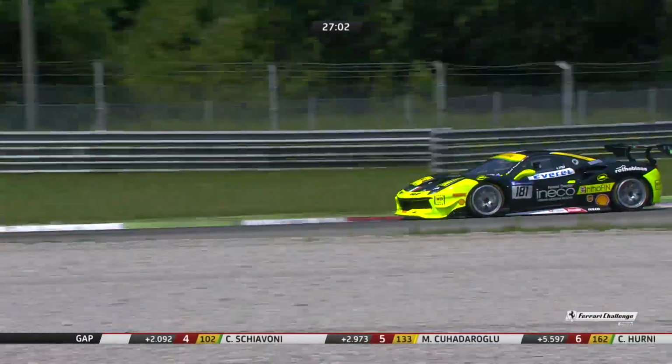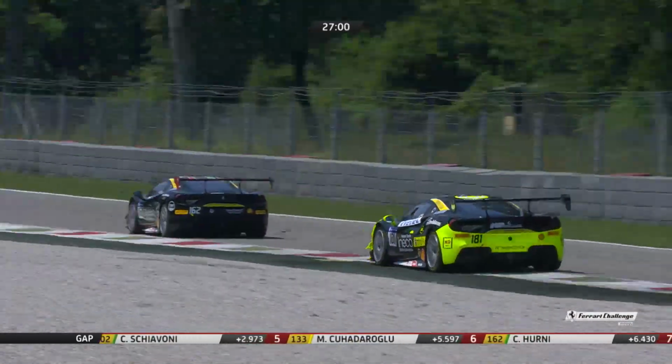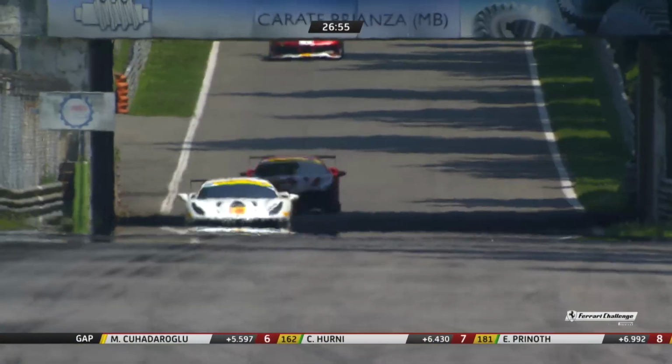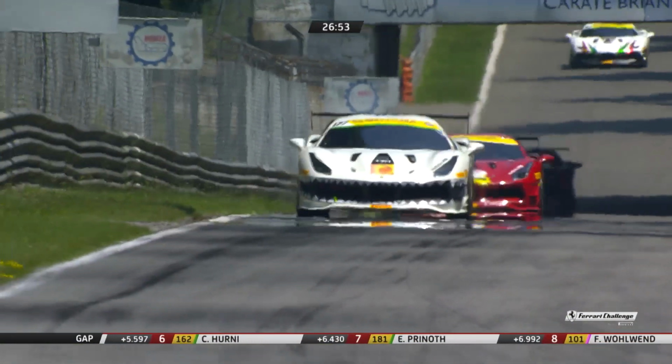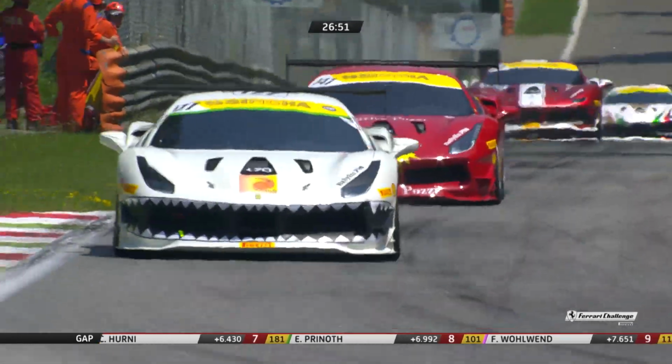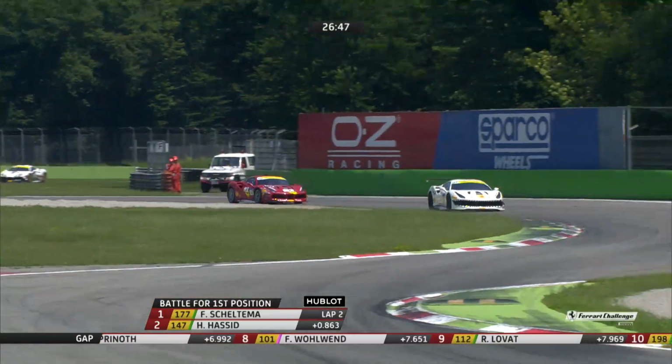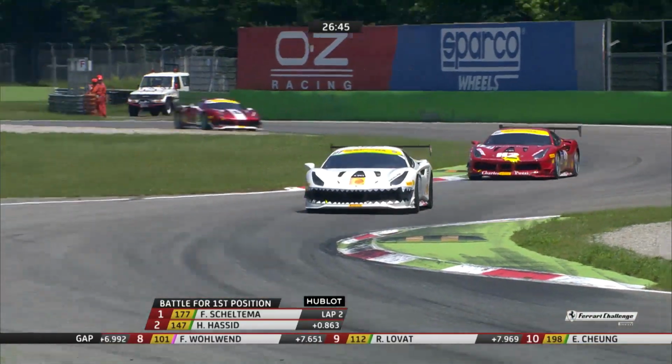And Rick Lovett. Just see now Eric Prenot just slowly creeping away from the car behind and putting a little bit of pressure on the car in front. Obviously yesterday's winner, so it'll be quite interesting to see how he slowly comes through the field possibly as the race evolves. Yes, and we still have 26 minutes of that race to do.